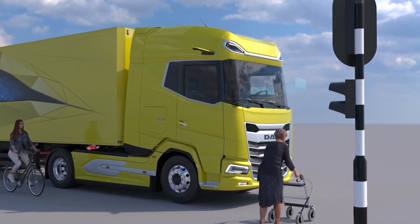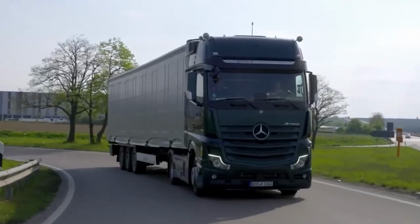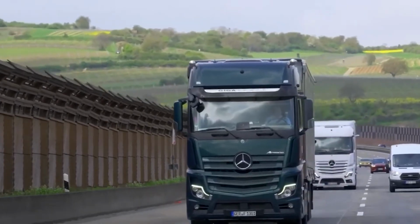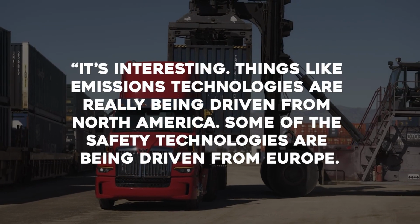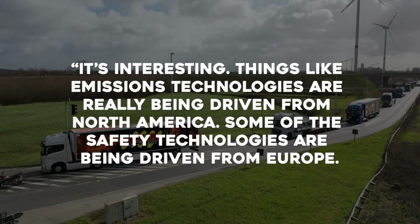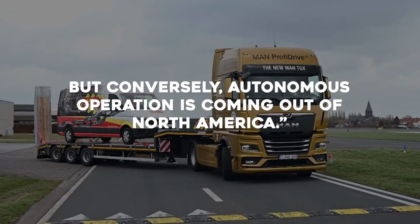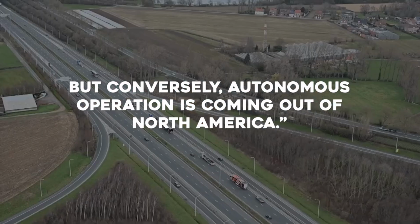preferences for automotive-like finishes. Darren Grosby, who is the Vice President, Powertrain and Advanced Technology, spoke about the core difference between these two categories of trucks, adding, "It's interesting. Things like emissions technologies are really being driven from North America. Some of the safety technologies are being driven from Europe, but conversely, autonomous operation is coming out of North America."